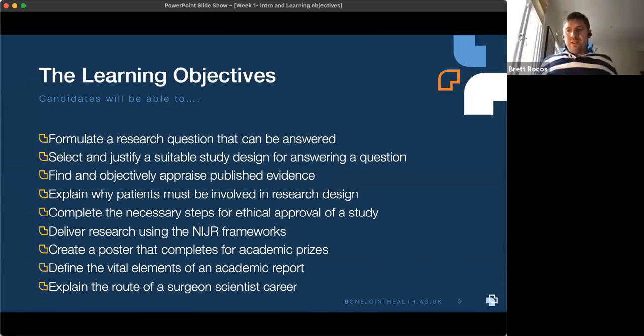So what are the learning objectives for this program? Now, like I say, I can't teach you how to be a Nobel Prize winner. I can't necessarily teach you how to win millions in grants and be on the TV and be the go-to person. But what I can do is try and help you meet these learning objectives, which are things I wish I knew years and years ago when I started. And these are some of the things I'm still having to learn in a difficult way now.